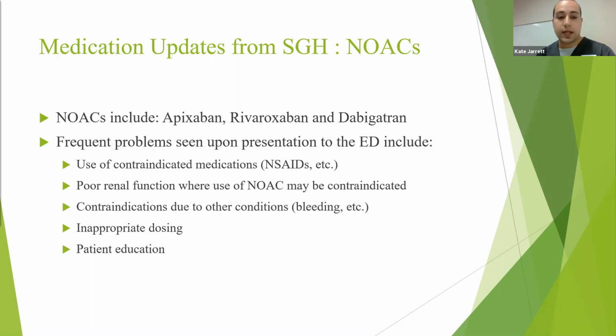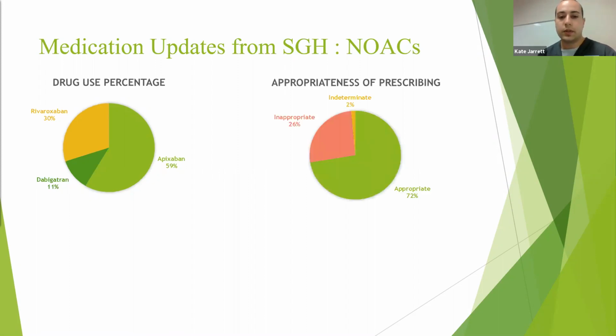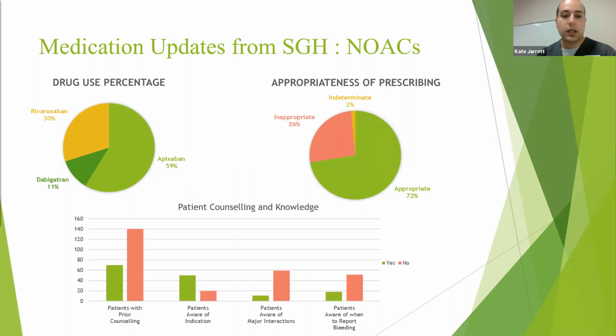A very important note as well is patient education. We see a lot of our patients presenting, unfortunately, without in-depth knowledge about these medications. Just to give you a brief insight, we recently saw about 350 patients at St George Hospital. About 59% were on apixaban, 30% on rivaroxaban, and dabigatran not so many, about 11%. We assessed the appropriateness of prescribing, from an indication and dosing perspective, and found that the majority, 72%, were prescribed at a correct dose, but unfortunately 26% were given a dose that wasn't the appropriate dose.